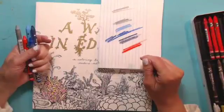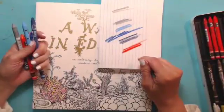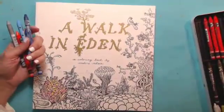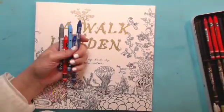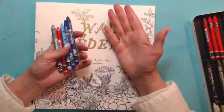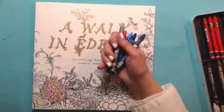The colors are from design-seeds.com. Let me take a sip of coffee, guys. Again, you don't have to have Neo colors to do this. Use a box of Crayola crayons.